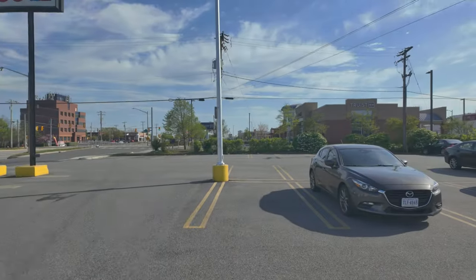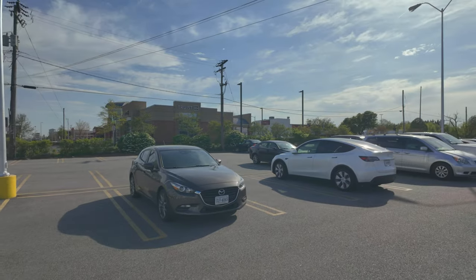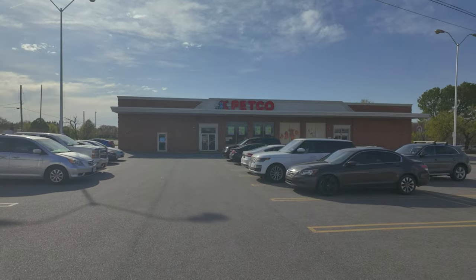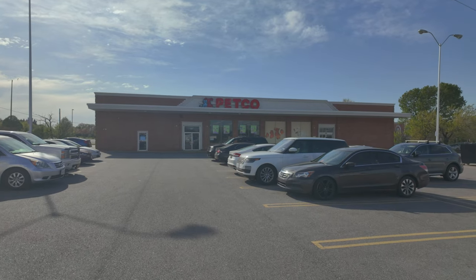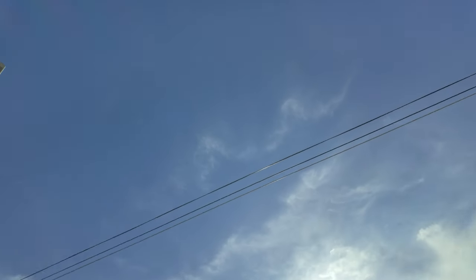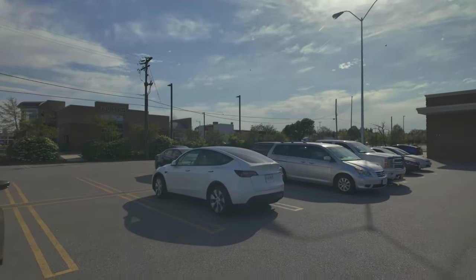So here we are at Petco, and let's get inside. And we need to go and get our fish from in there. So it's windy, but it's a pretty beautiful day. If you can see, it's quite sunny. All right, let's go inside.